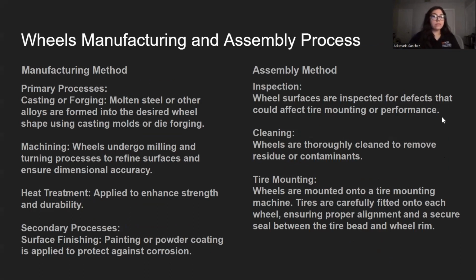So for the manufacturing and assembly of the wheels, the primary manufacturing process is casting or forging, which uses molten steel to form the wheel. In this process, you can pick different shapes or sizes depending on which one you want. Then it's machining, so milling and turning processes, and then heat treatment to enhance strength and durability. The secondary process includes finishing the surface, so painting or powder coatings. For the assembly method, inspection and cleaning is very important because this really affects the tire mounting process. So next slide.